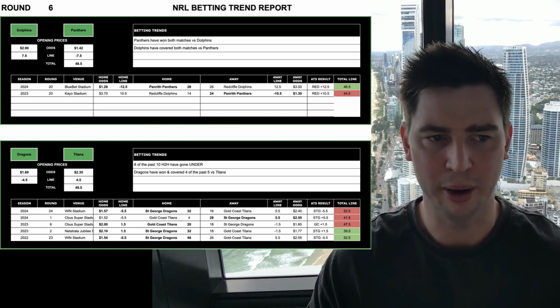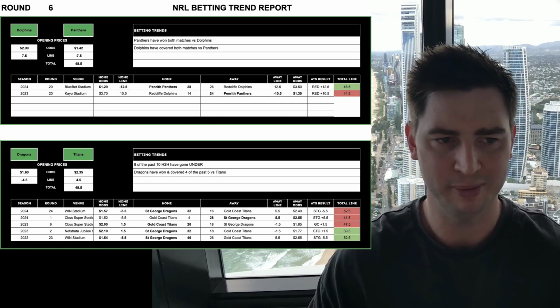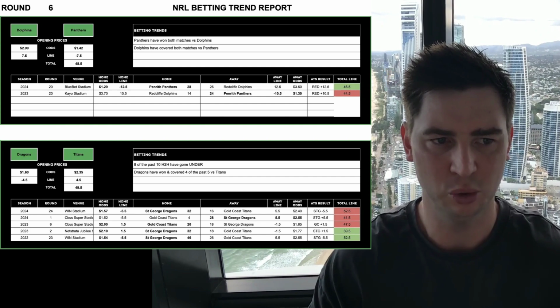I think this is a good bounce back opportunity for both sides coming off losses. Dragons losing to Parramatta, Titans losing to the Dolphins. I think we'll see a bit of a low scoring grind in this matchup. So leaning towards the unders.